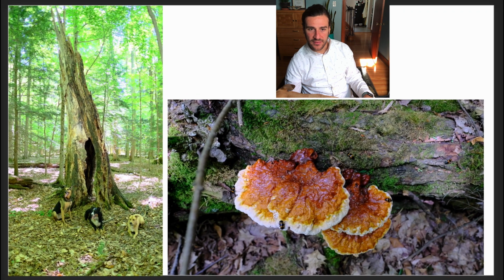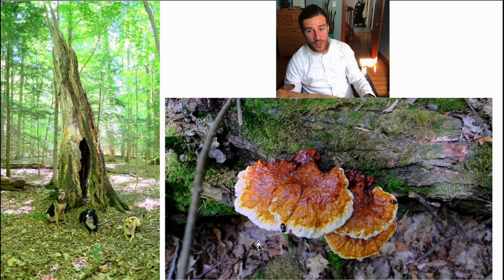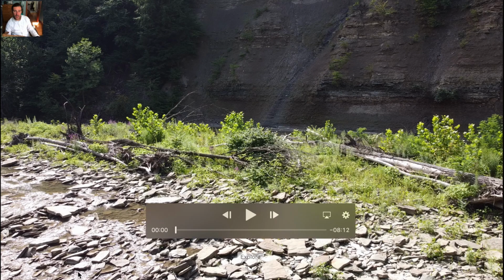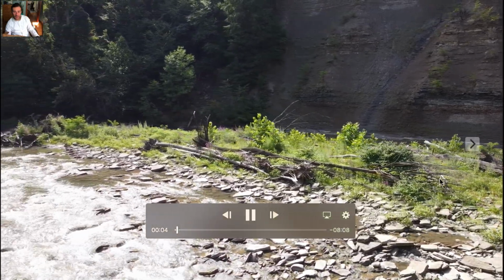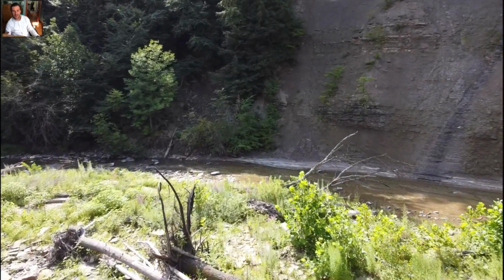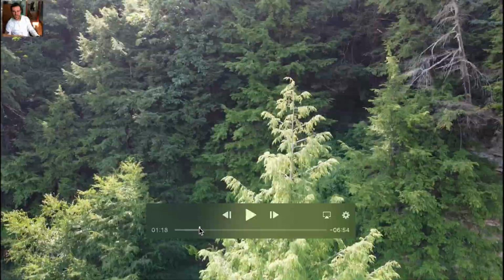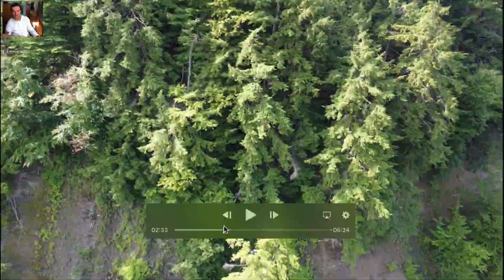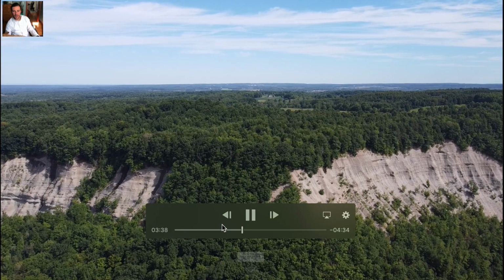Okay. So the importance of dead standing trees is imperative. Now, the next thing I want to show you, I actually brought a drone to Zoar Valley here. And I'm going to show you how isolated this old growth forest is. So I'm going to fast forward a little bit. I was checking out some of these trees on the cliff face. And then I flew up. And here we go.